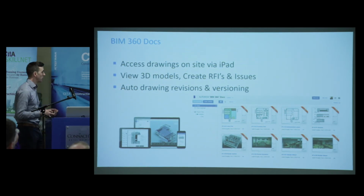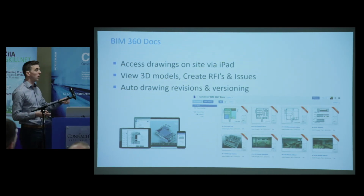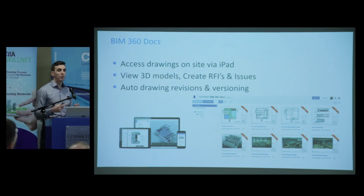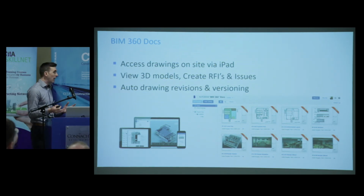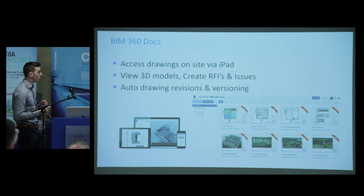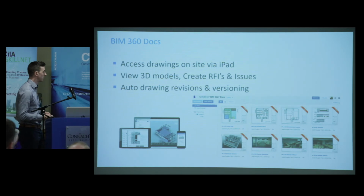And I suppose one of the new features of BIM 360 Docs is the drawing revisions and the versioning. So if you upload a new model with the same name, it will automatically give that a V1, V2 or a V3. You don't have to rechange or recheck any naming. And then you always know that you're working from the latest drawing or the latest model as well, and it's the latest information. So there's less room for error there as well.